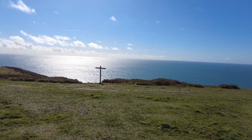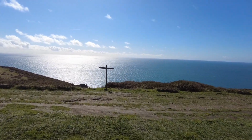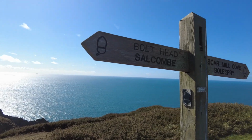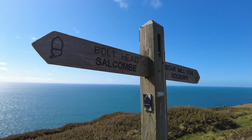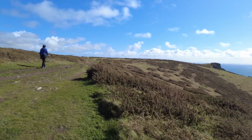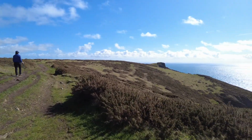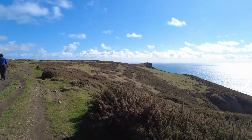Which way, Elaine? Left. Left to Salcombe. Oh yeah, it says Salcombe, doesn't it, as well? Bolt Head and Salcombe. We're going that way. Enjoy some coastline views. This is amazing.